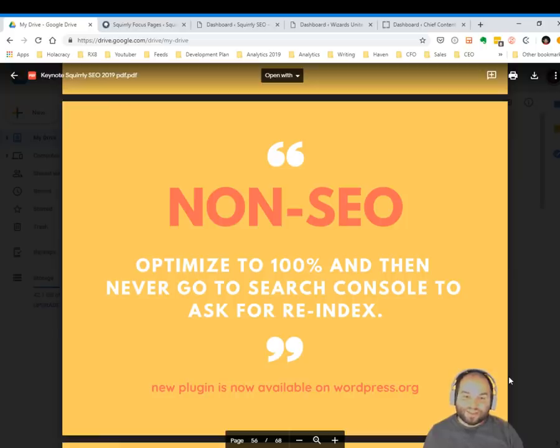Non-SEOs optimize to 100% using the Squirrly SEO Live Assistant, which is great and which makes us super happy. But the problem is that they never go to the search console to ask for a reindex. Google only reindexes by itself and automatically the sites that are news sites, the sites that are writing day in and day out, like 4 articles per day, and those get indexed very fast. But your sites, our sites, the usual sites, they don't get reindexed. So you need to go to your search console and ask for a reindex.